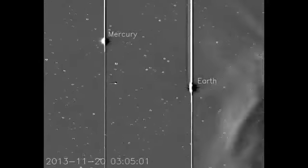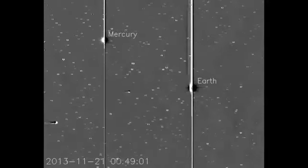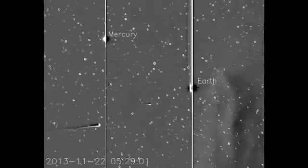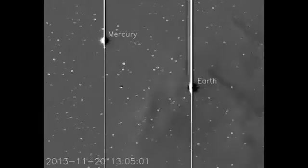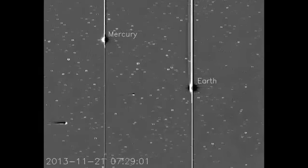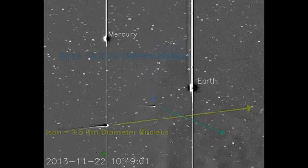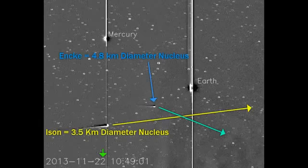November 24, 2013. These are the newest SOHO images that they processed. You've got Inky in the middle and ISON coming up behind it there. Now, you notice that ISON is now appearing to be under Mercury. It's actually much further on the other side of it, by 25 million miles. Now, Inky is very close to Mercury.